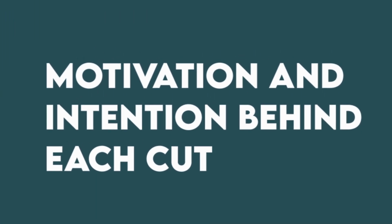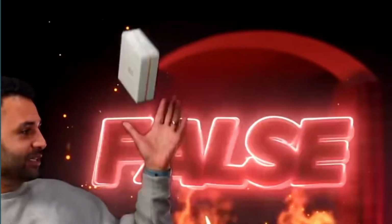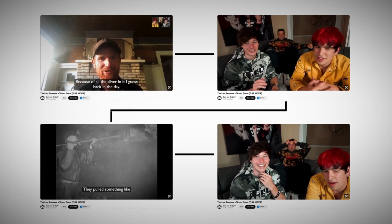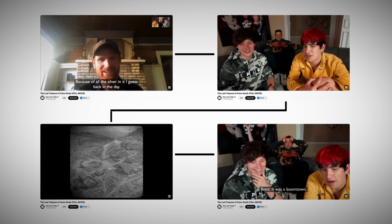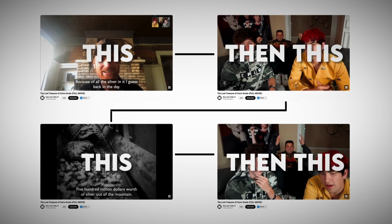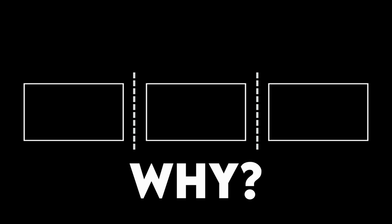But there's another emotional retention principle that Hayden uses. Every single cut must have a purpose. Editing isn't just about trimming the fluff or adding flashy effects to keep the algorithm happy, it's about creating a conversation between the shots, where every cut has intention and every transition serves a purpose. If this happens, then this happens. That's the core of Hayden's approach. Every cut needs to answer the question, why is this shot here? What does it say about the next?